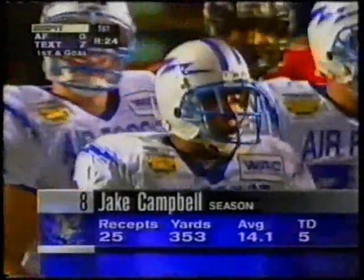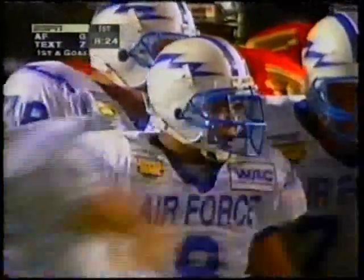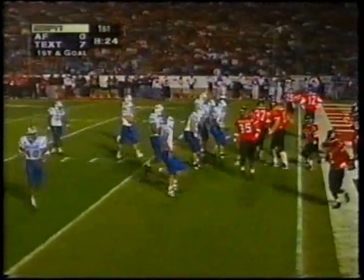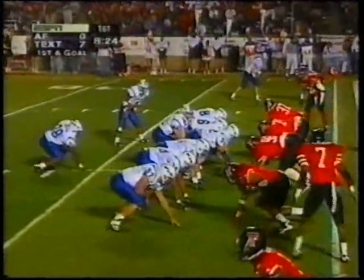As accurate as Morgan is throwing the ball, he's going to complete those passes. I think in this football game, he's going to have to throw the ball about 20 times, and he hits about 13 or 14 of them. It's going to be tough to stop the offense. 1st and goal at the 2-yard line for Air Force. Nakia Addison, touchdown.